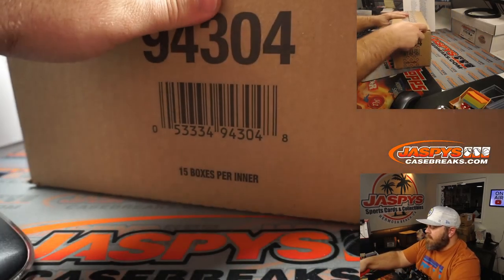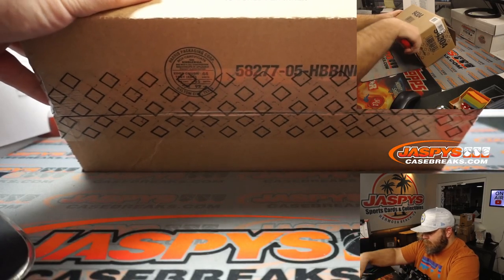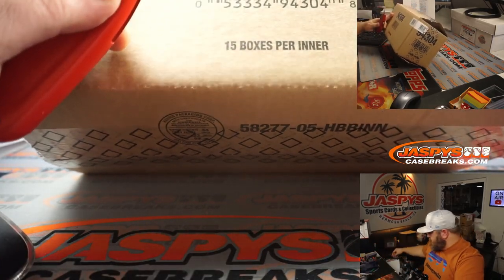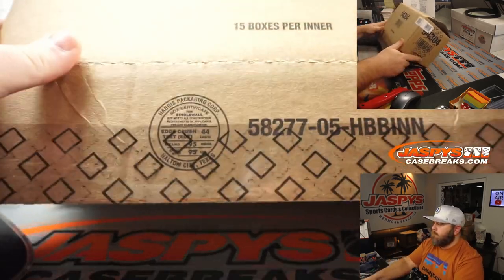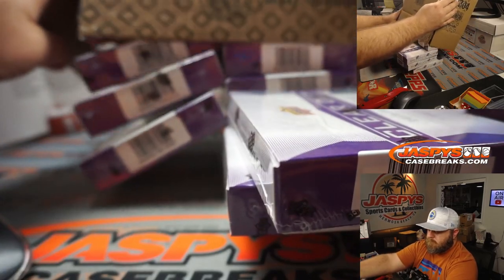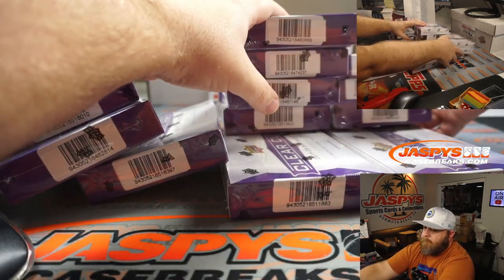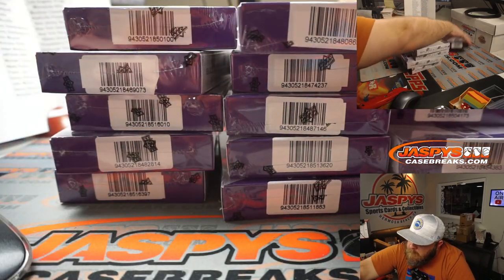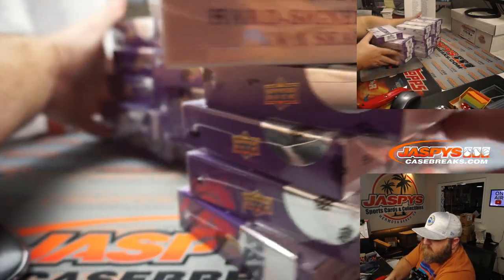Here is our 15 boxes. Wasn't pretty, but it worked. They're all here. So, let's see. Every single one of these has a silver seal on the top right here.